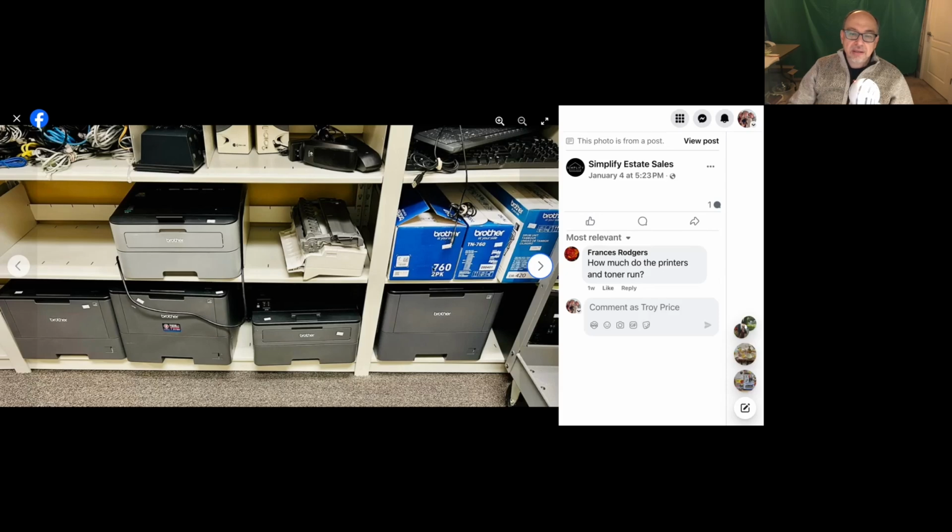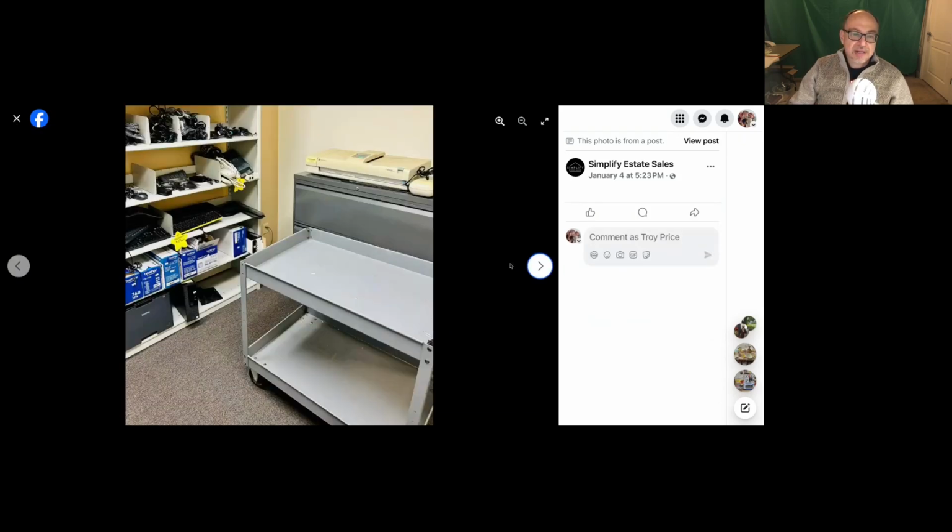Look here, the 2 packs of Brother toner cartridges. That's something that I'm interested in. And maybe these printers, I'll have to look and see what the prices are, because sometimes printers can go for more than what we could buy. For other personal use here, that cart is something that I could potentially use. All of this equipment here is something I'm not so interested in. That is a larger, heavy piece of obsolete lamination equipment, and I don't necessarily need that.